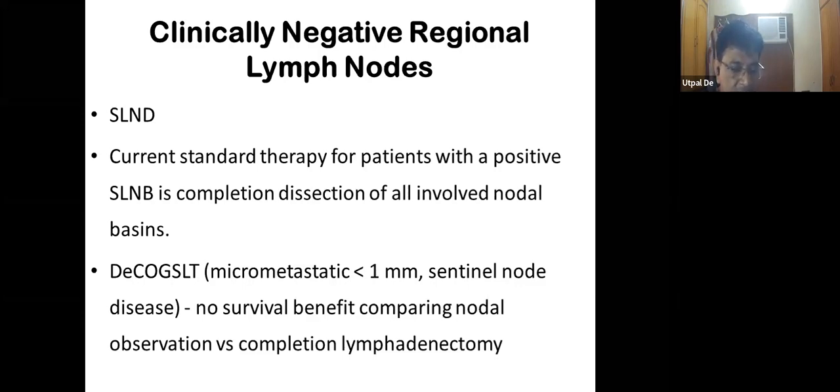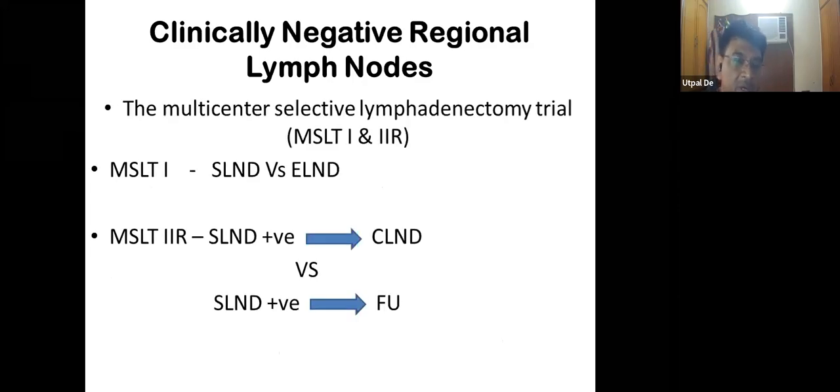Now, there was a study, the DeCOG-SLT study, which said that if there are micrometastases less than 1 millimeter, or sentinel lymph node disease was present, there is actually no survival benefit comparing nodal observation versus completion lymphadenectomy. That means the patient does not have a melanoma-specific long-term survival benefit if we do a lymphadenectomy. There were other studies also which were done.